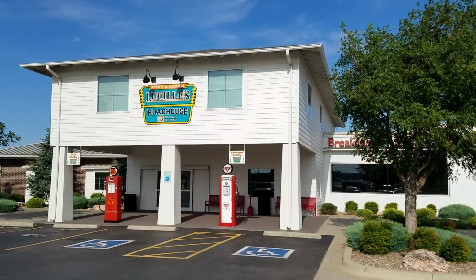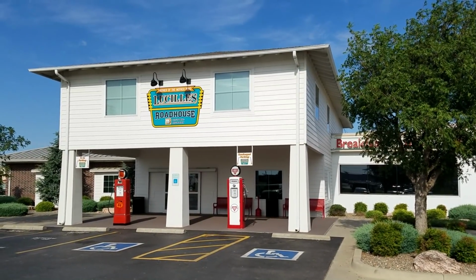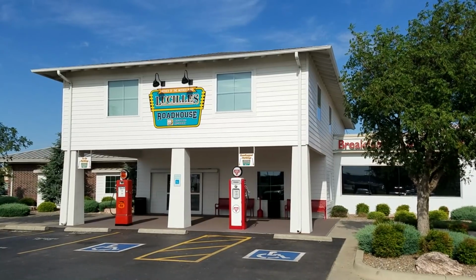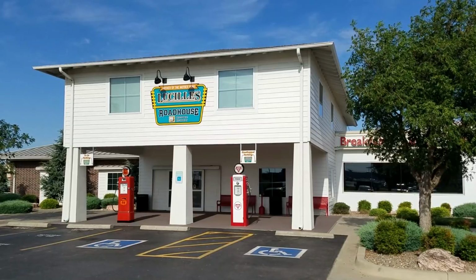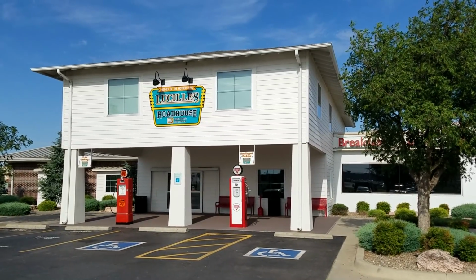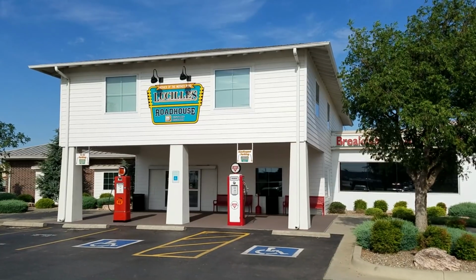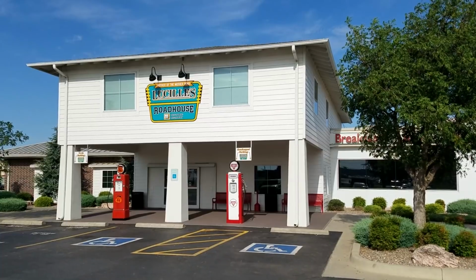This is Lucille's Roadhouse. Now this is a little west of the original Lucille's Roadhouse gas station. This is in Weatherford, Oklahoma, so it's a little west of Hydro. It's still along Route 66, and this is busy quite a bit of the time. Now they have some good food in here, and if you come here, I recommend getting the lemonade.